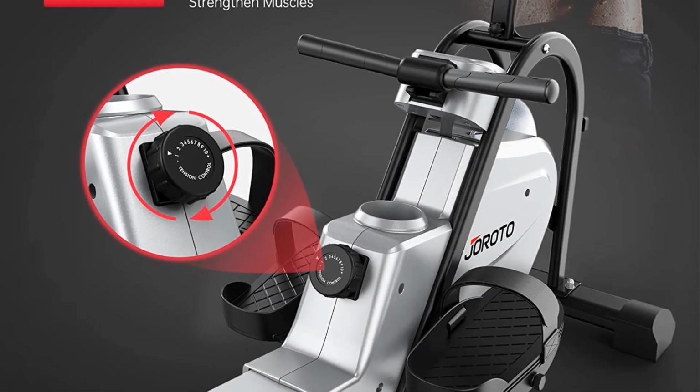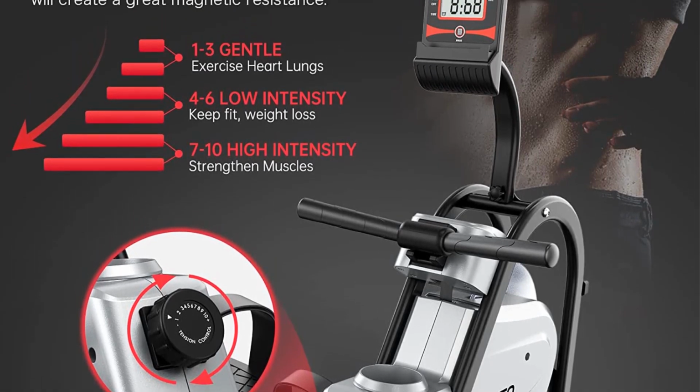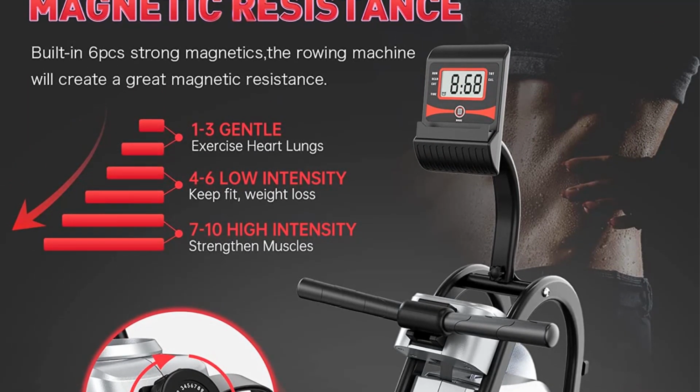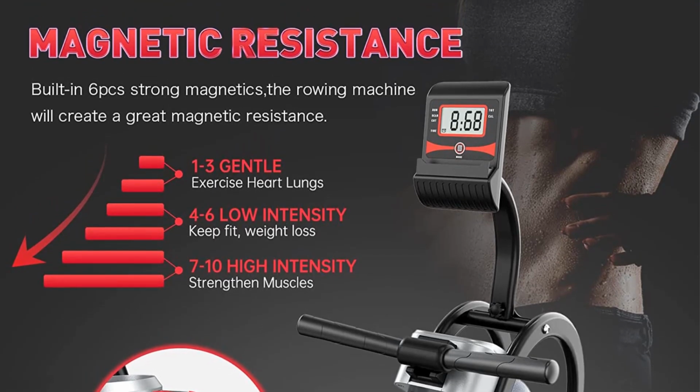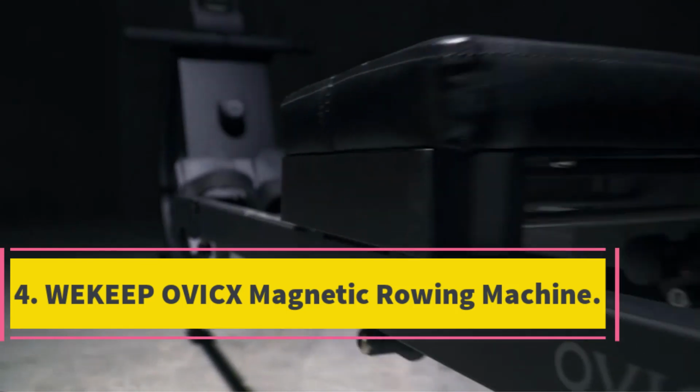This magnetic rowing machine model holds a maximum weight capacity of 250 lbs. It is a foldable home rower for storage in a vertical or horizontal position. Number 4. WEKEEP OVICX Magnetic Rowing Machine.